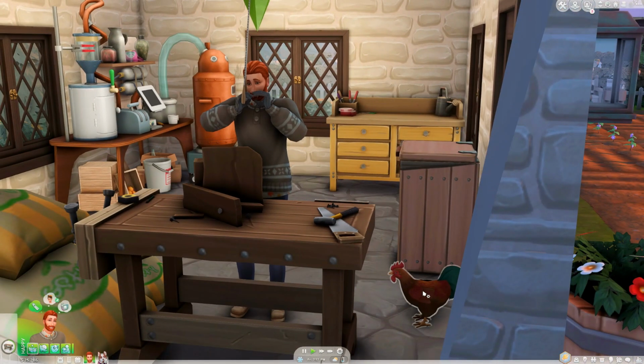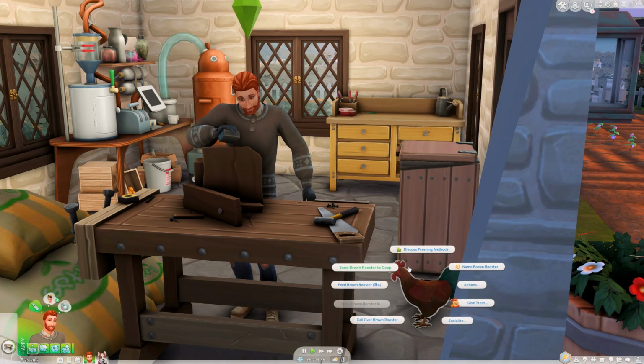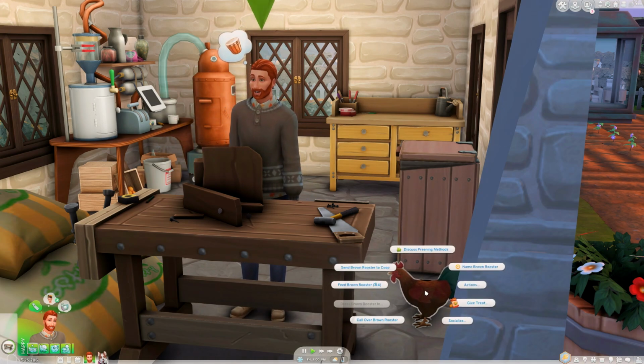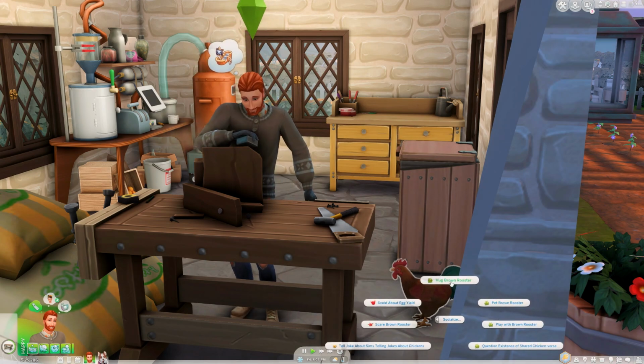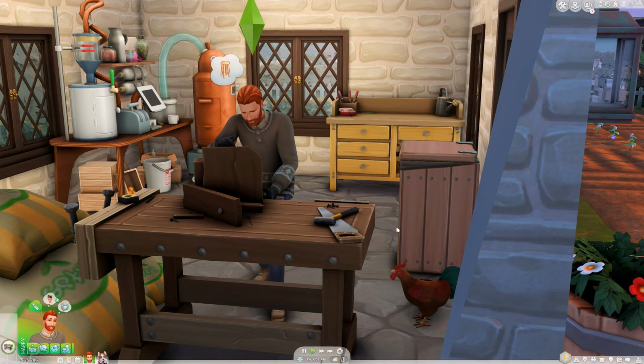Oh my gosh, what do you want, Rooster? Jeez. Can you go away? I gathered all the other roosters and chicks to the coop. Can you just not do that?